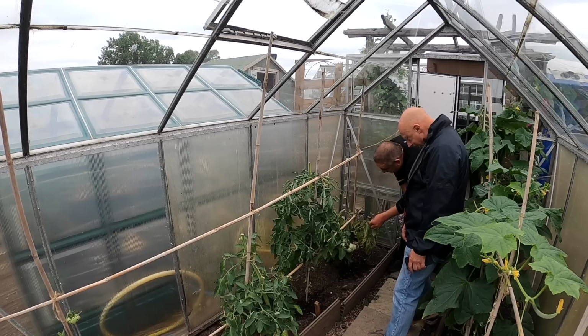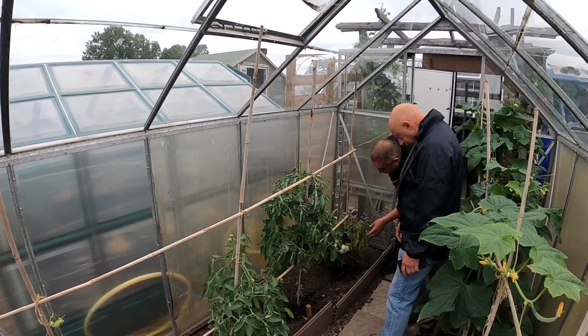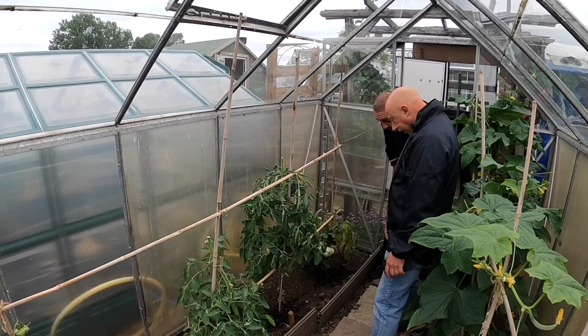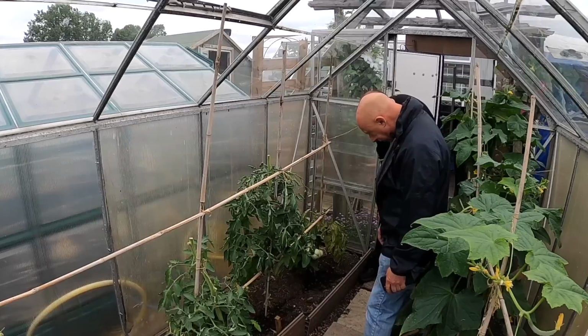And the only thing I've sprayed it with really is Epsom salts. Oh, right. Because it's giving a bit like that. So I want to get some Epsom salts into it. What I've suffered with this year, first time ever, is actually blossom end rot. Blossom end rot, a lot of people have found that. But I mean, that's a cracker.